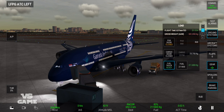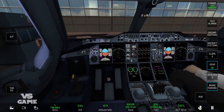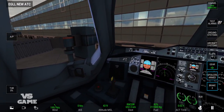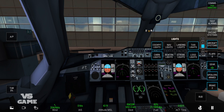Ladies and gentlemen, the captain has turned on the fasten seatbelt sign. If you haven't already done so, please stow your carry-on luggage underneath the seat in front of you or in an overhead bin. Please take your seat and fasten your seatbelt. And also make sure your seat back and folding trays are in their full upright position.